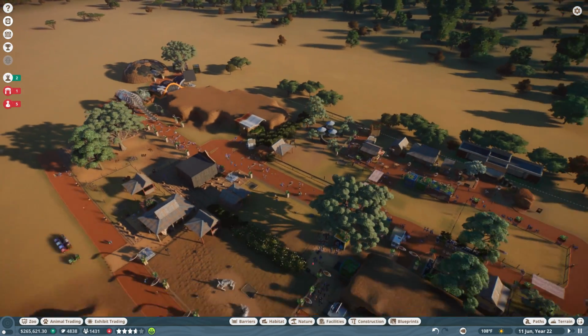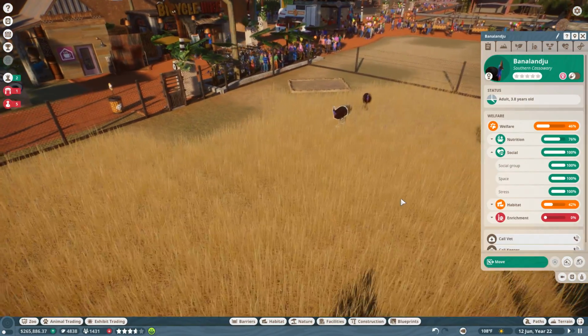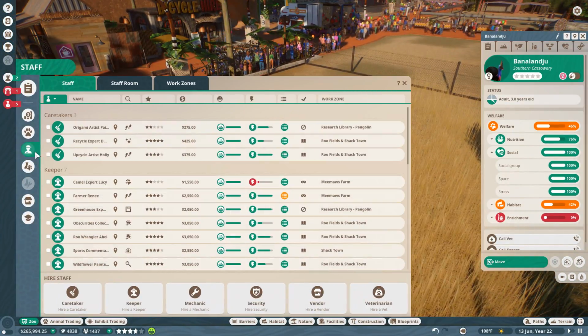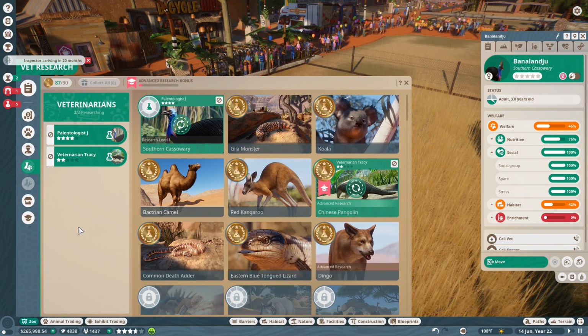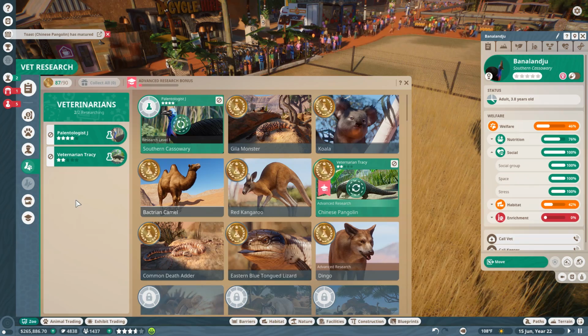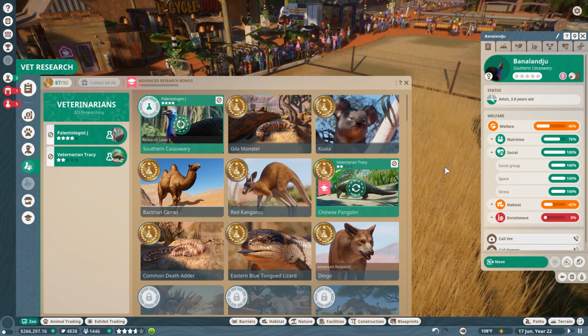All right, so there we go. Back to the cassowaries, because I'm also very excited to have these guys, and we need to take good care of them. Let's jump on over. We're going to get paleontologist Jay researching the Southern Cassowary, and veterinarian Tracy has been doing a great job helping out those Chinese pangolins to have so many babies.